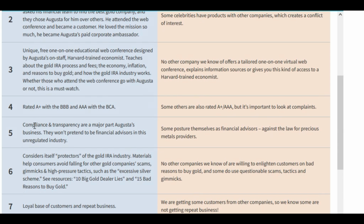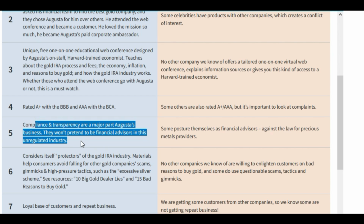Then compliance and transparency are a major part of Augusta's business. They won't pretend to be financial advisors in this unregulated industry. So I'm not your financial advisor in this video, and you know that Augusta experts will not be your financial advisor. You should have your own financial advisor if you want that. But the most important thing, they will give you all the facts that you need to know and try to educate you in this field, and then you can become their client.